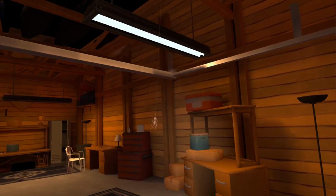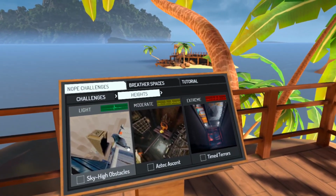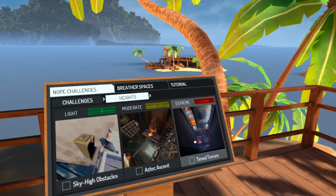Now, besides the actual Nope button, we're trying to give people as many choices as possible because we're literally playing with their limbic systems, the way they react to certain things. It's a psychological thing. We're not relying on jump scares. We're relying on people's own personal fears. So besides the phobias and the Nope button, you also have intensity levels: light, moderate, and extreme.